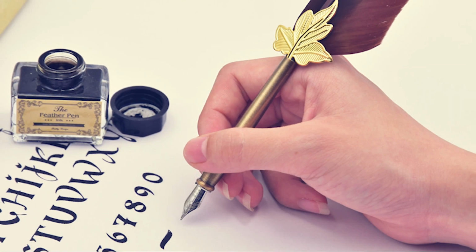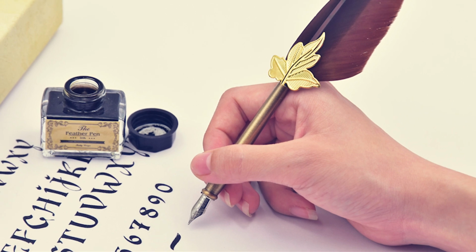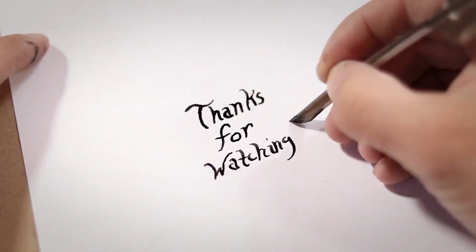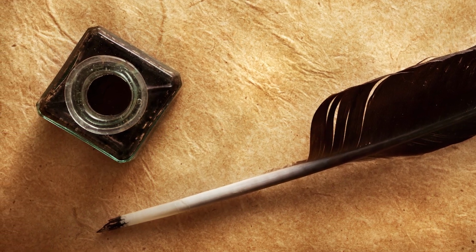Before the quill, writing used to be in capital letters, but as the quill improved the smoothness and writing speeds, more decorative and faster means of writing, including lowercase letters, were developed. The quill pen would go on to be used for nearly 12 centuries.